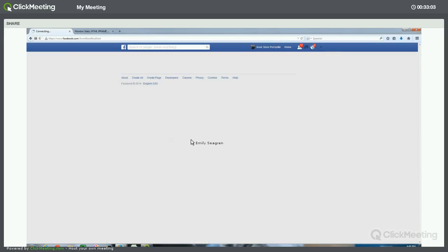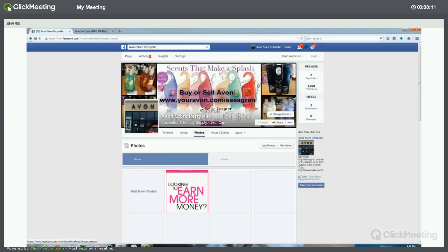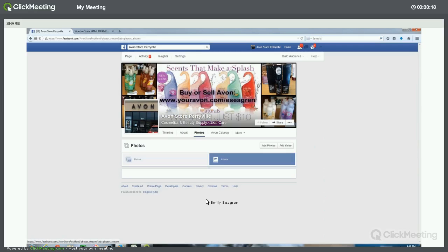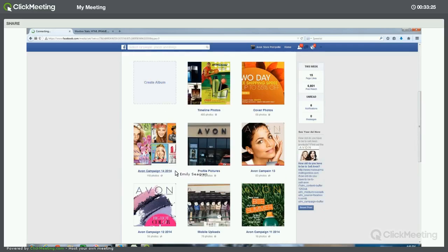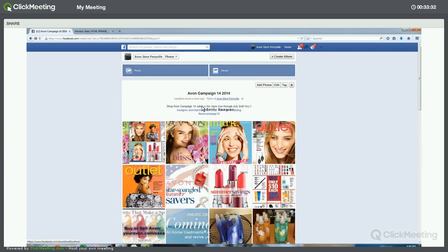Another thing that you can do on Facebook to build your audience is to use photos. Every time there is a new campaign, I'll add photos to that. Let me just show you here, Avon Campaign 14. You can add photos to albums, and be sure you include your website address, dates for when they have to order by, and then I like to use 3 different hashtag categories. I don't know why I picked 3, but that's kind of what I like to do. I'll think about categories that my post would fall under.